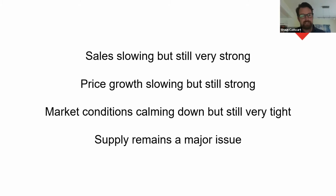And supply is obviously still a major issue. It hasn't even turned the corner yet. So there's nothing for sale in the resale market compared to history. And they're saying we should build, but they're not really building that. I mean, there's a few monthly records, and then they say we're building units, and it's not the units that people want. And so the story continues, I guess, is what I would say.